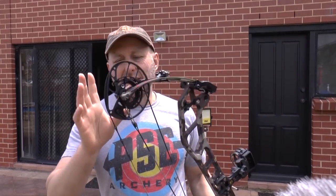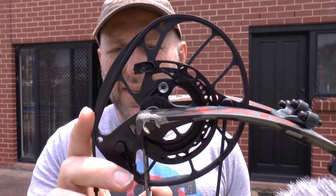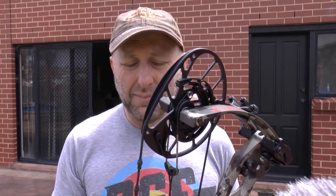Now with the Next 33, it's got the Evolved cam system. This is the cam system PSE is using on all their cams. You can see it's a big cam. It's got a yoke here. This is the standard cam on all the PSEs. And a big question I get is, well, am I better to go for bigger cams or smaller cams? And the answer is, I would have always said go for a bigger cam because it's smoother to pull back. It's easier to pull back.